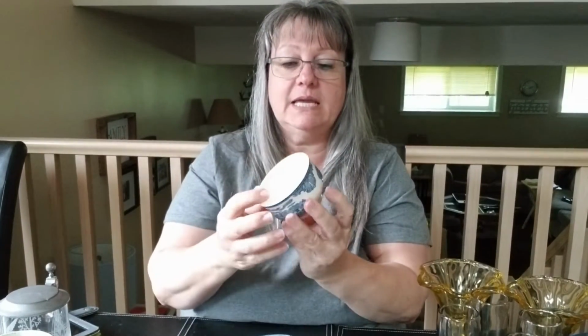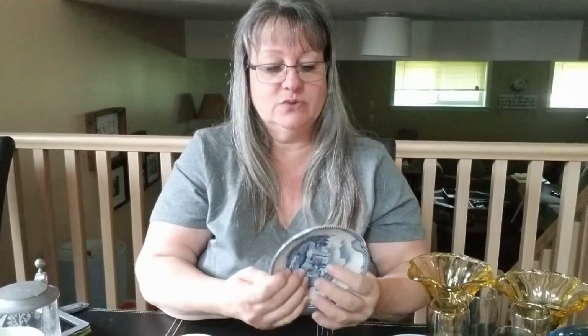So this is made in England, and you can see that it's got a nice little landscape on here, and I think this would be considered transferware. Again, I am new to the thrifting for profit market, so if I'm mistaken, please let me know in the comments. This is Johnson Brothers England Old Britain Castles. All decoration under the glaze, permanent and acid resisting colors, a genuine hand engraving ironstone.